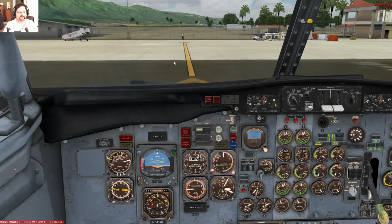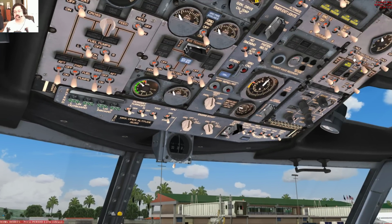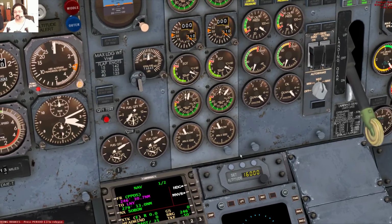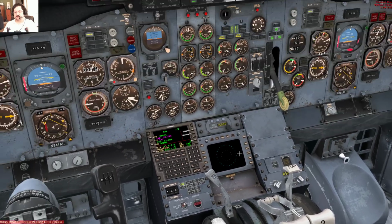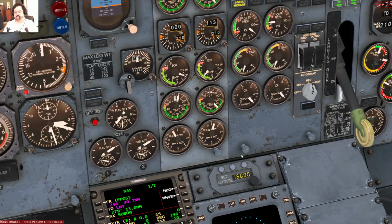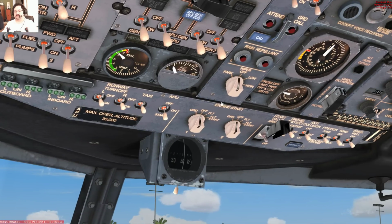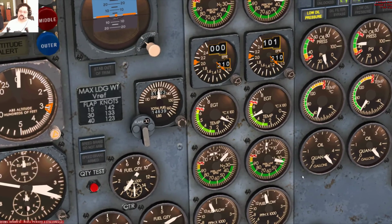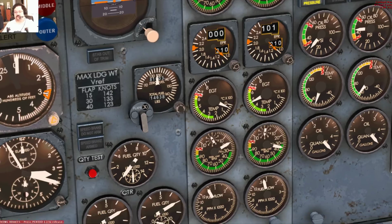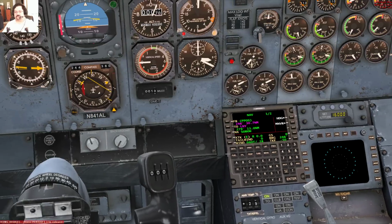Parking brake is set. Start number 2. Ground set, packs are off. And 2 looks good at 20. And engine number 2 set idle. Good EGT and EPR settled. Start switch callout and we'll start engine number 1. And 2 is rising. Looks good at 20. Engine number 1 set up.